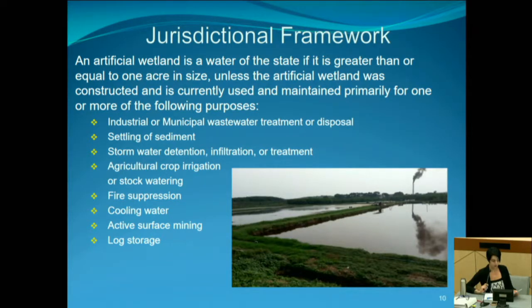Apply the framework that we just went over to determine if this feature would be a wetland water of the state. First, I want to assume that this area meets the technical definition of a wetland, because that's the first thing, the first box that we need to check. Does it meet the definition? If yes, then we'll apply the framework. If no, it could be another water of the state.